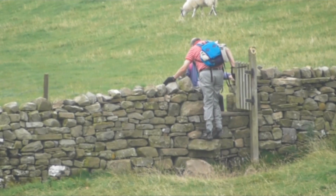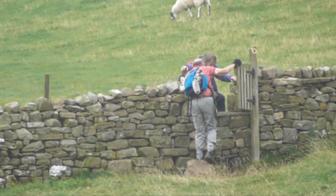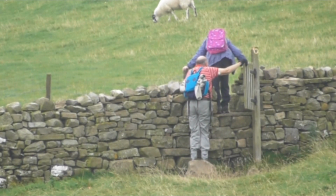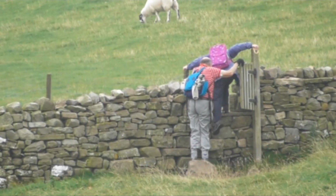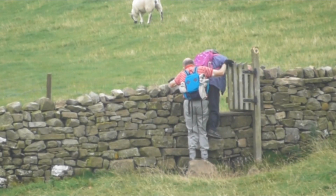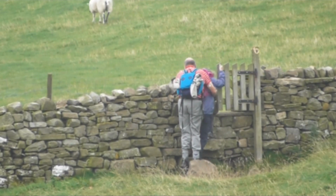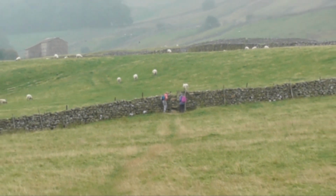They're only small gates, but you're about 3 or 4 foot up, and there's a real strong spring on them. So he's having to help his wife get over by the look of it. The same as us, they're getting on a bit. There we are, he's helping her down, look. That's it. There we are. Yeah, they're down. We're walking towards them now.